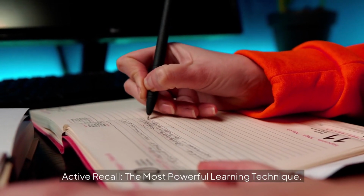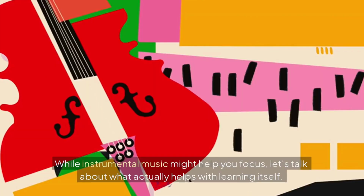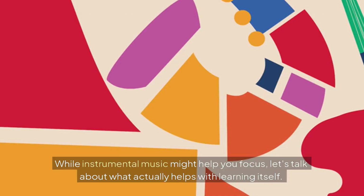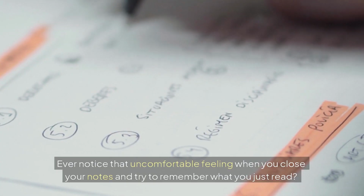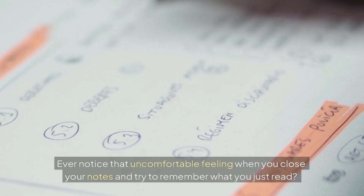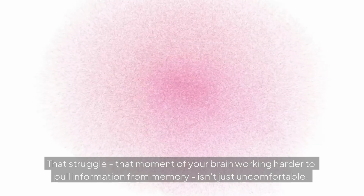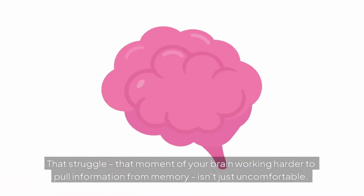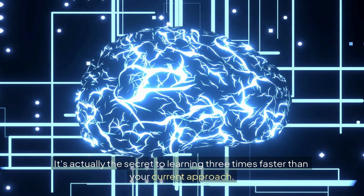Active recall, the most powerful learning technique. While instrumental music might help you focus, let's talk about what actually helps with learning itself. Ever notice that uncomfortable feeling when you close your notes and try to remember what you just read? That struggle, that moment of your brain working harder to pull information from memory, isn't just uncomfortable. It's actually the secret to learning 3 times faster than your current approach.